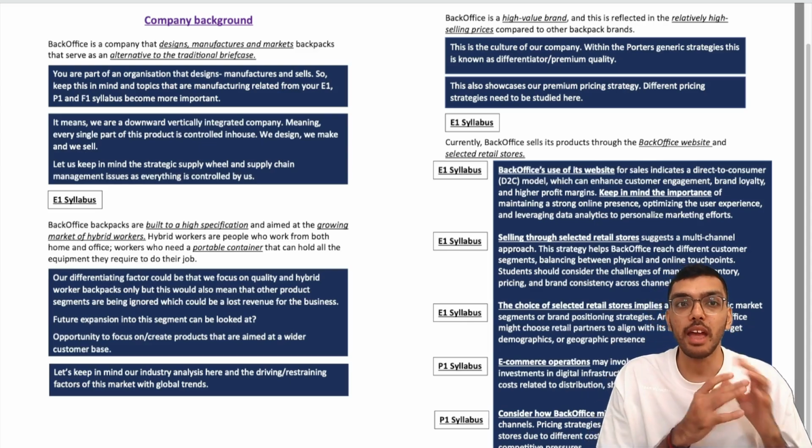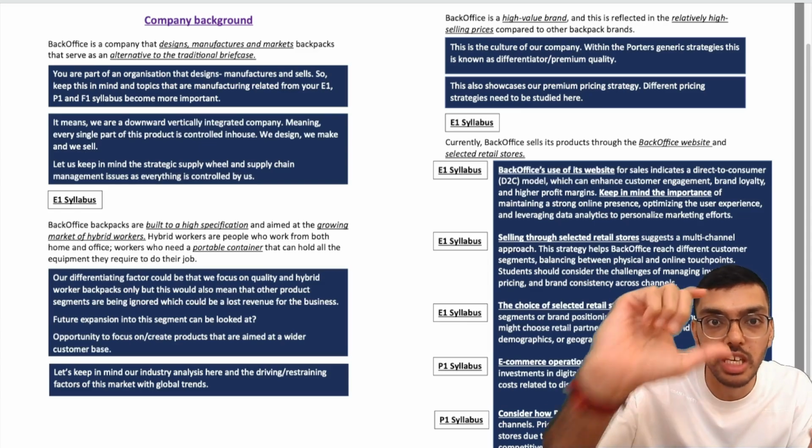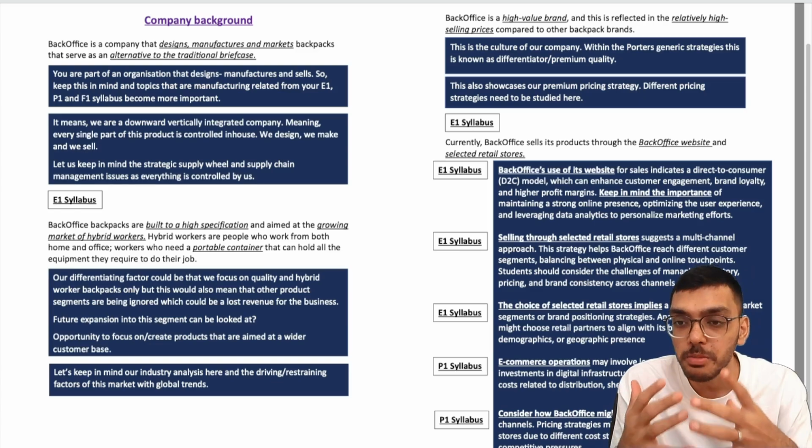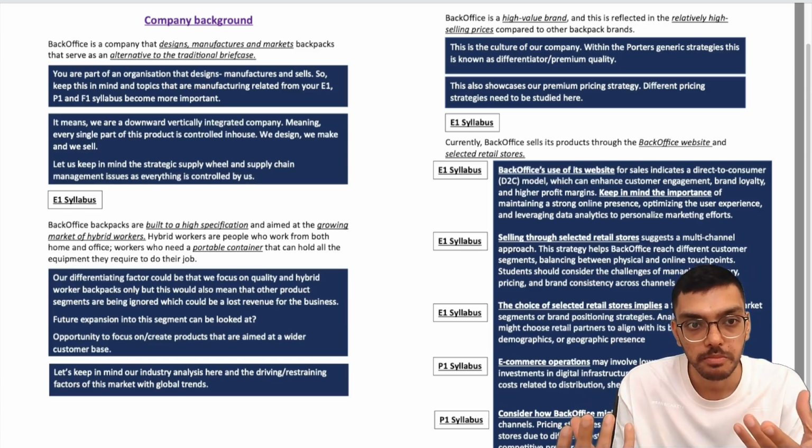So see how at every stage we break down the pre-seen, give you text boxes related to syllabus areas, so your life is much easier.